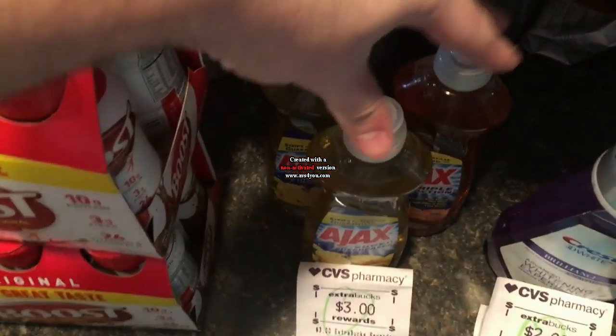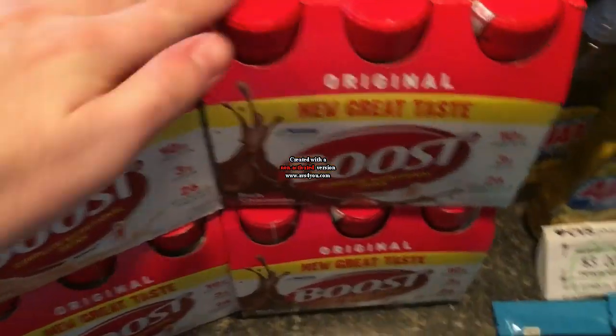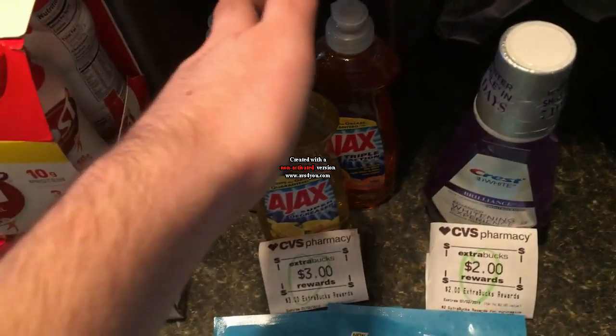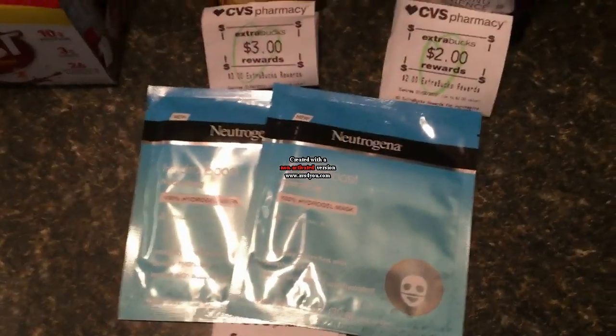This I would not have done, besides the fact that in order for me to use my $10 from here, these things only came to like $8, so I had to have something else. So I did throw the Ajax in, and that was all I could do. Overall, I am happy with what I paid out of pocket, but I for sure went down an extra bucks, but I'm okay with it.